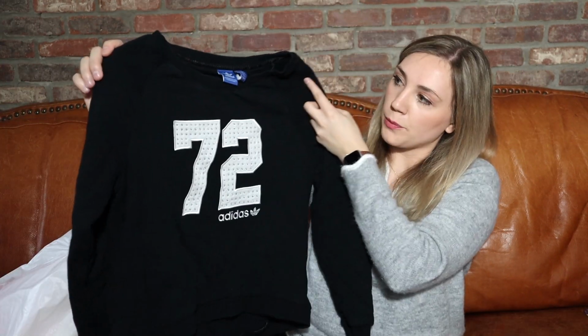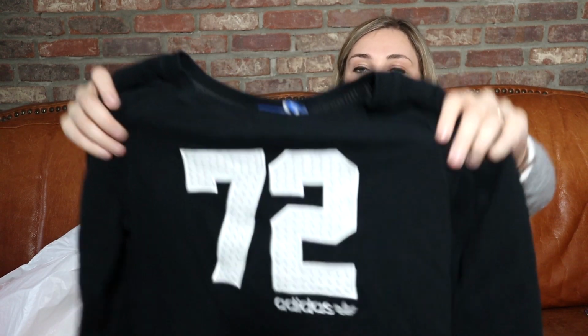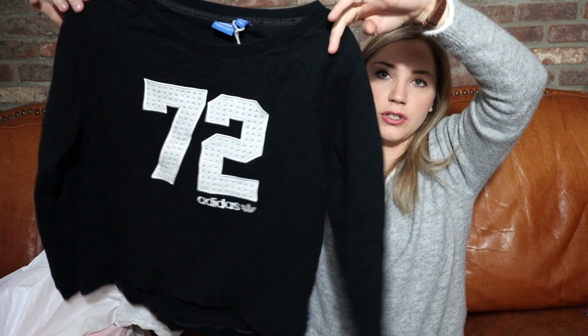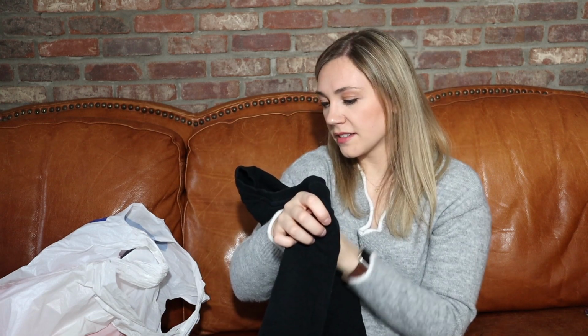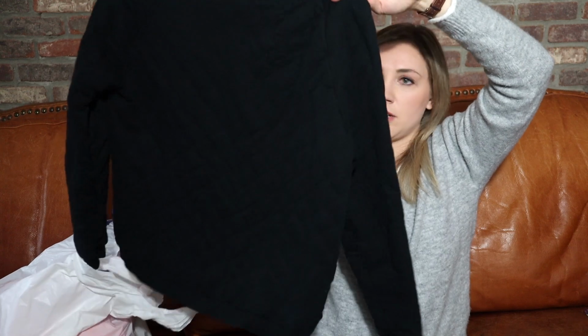Here is a pullover crew neck. This is from Adidas and it has that kind of quilted material, pretty nice and thick actually, and this doesn't feel like it was worn too much. And it has that 72 graphic, so I could see like a 6th grader really rocking this, really loving it. It is a size small, just pretty cute. Expect to get between 15 and 20 for this.